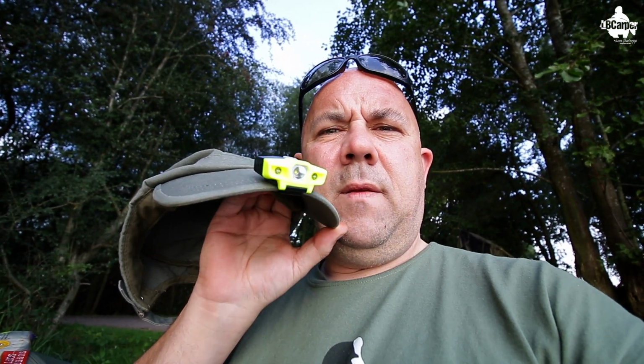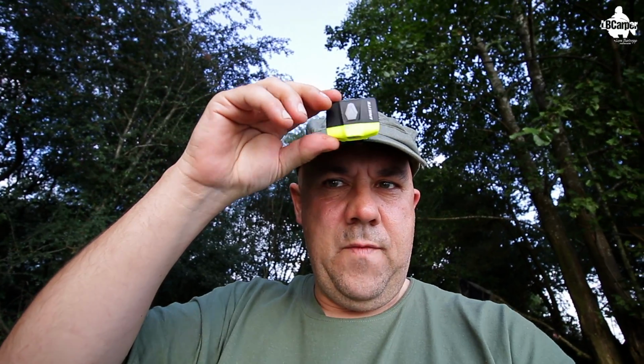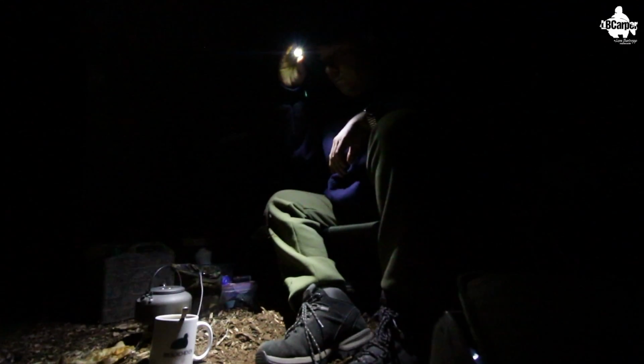Now, I'm not really one for caps, but this company, Unilite they're called, sent me this little cap light. Look at that. That's the nuts, isn't it? Just clips on. Let's get really silly and stick the cap on. And this rotates down like that, look. So if you're reading, or tying rigs, bang, put it down like that, switch it on, you can do all your bits and pieces.